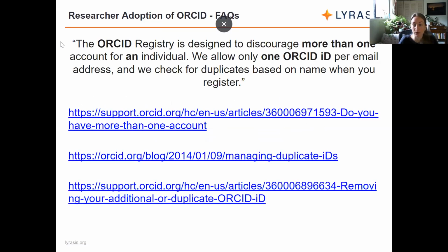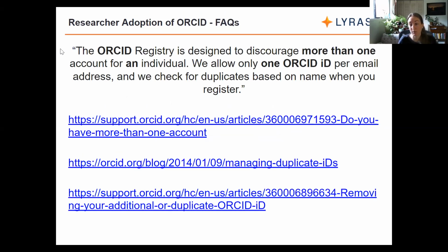So the ORCID registry is designed to discourage people from having more than one ORCID ID. The idea is that you have one ORCID ID that stays with you throughout your entire career. ORCID is set up so that the email address a person uses to register for their ORCID account can only be associated with one account. So if somebody tries to register with an email that's already tied to a different account, they'll get a notification that says, hey, it looks like you already have an account. Is this you? So it really tries to stop people from having more than one ORCID ID.